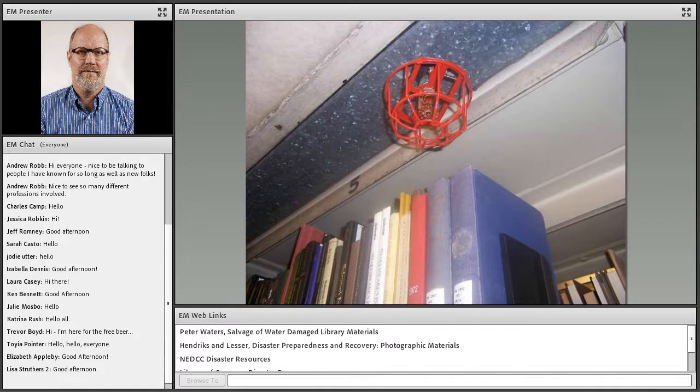The photographic materials article by Hendricks and Lesser is very good, as well as the other resources from the Conservation Center and ADCC, the Library of Congress, and the 1975 book from Peter Waters about library salvage. They're all really helpful to put into context what to do in more detail than I can go into in an hour. But part of what I'm trying to do is talk about formats, talk about their risks, talk about both small and large things, and how to organize yourselves.